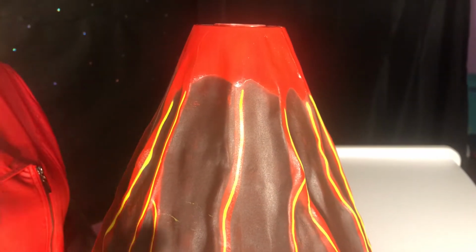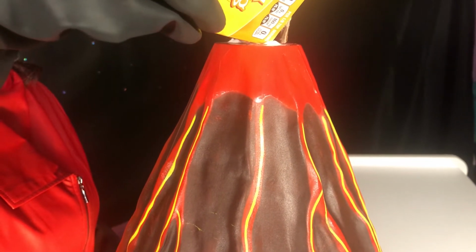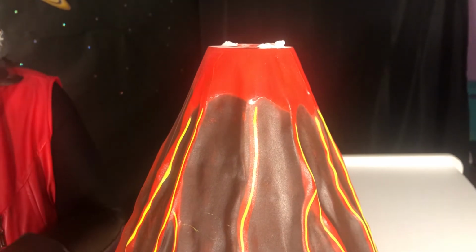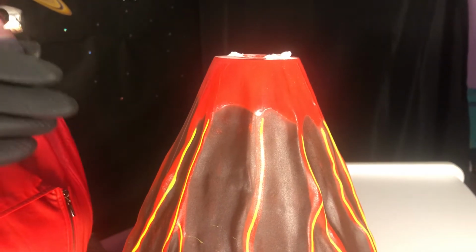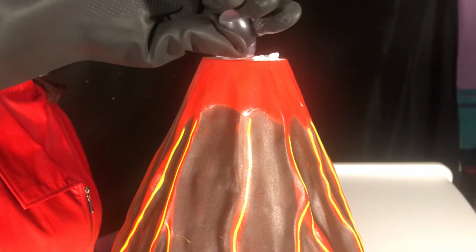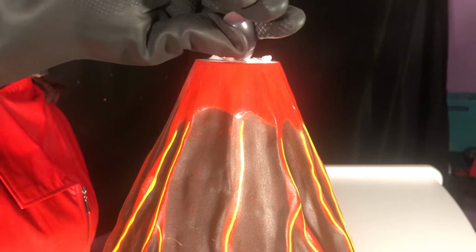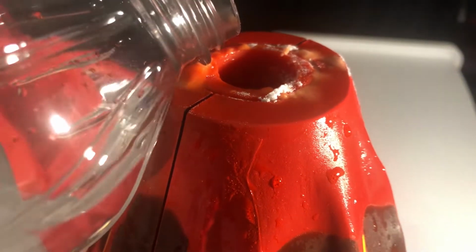So we're going to do an experiment today. First, we will add our baking soda. Then we will add our 8 drops of red food coloring. Are you ready to count with me? 1, 2, 3, 4, 5, 6, 7, 8. Our last item to add is vinegar. Now remember, we're trying to see if we're going to have an eruption. Well, let's see.